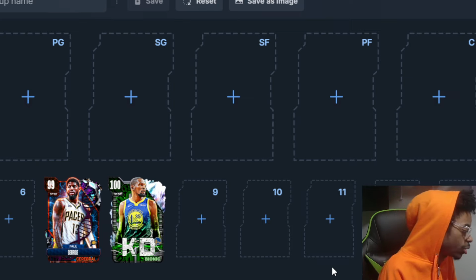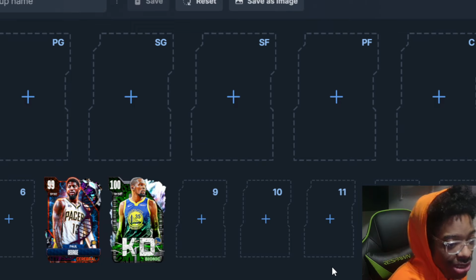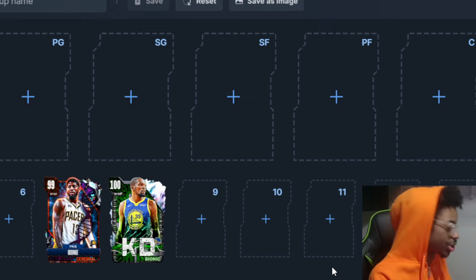I mean, shoot. Kyle Kuzma ain't even on this list, but man, I'm about to wreck that card. That card's so mid. Most of the small forwards on his list are better than Kuzma. But he's a solid shooting guard for you, and I'm ranking him at number 7.